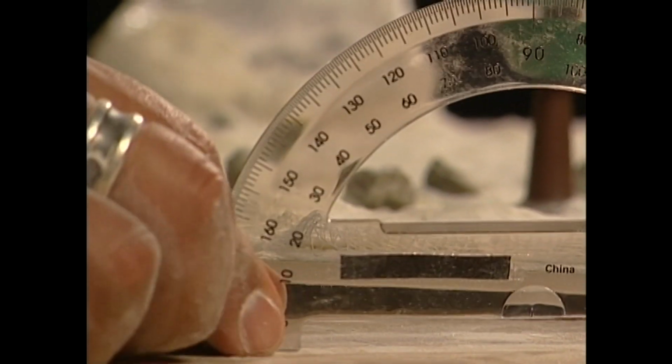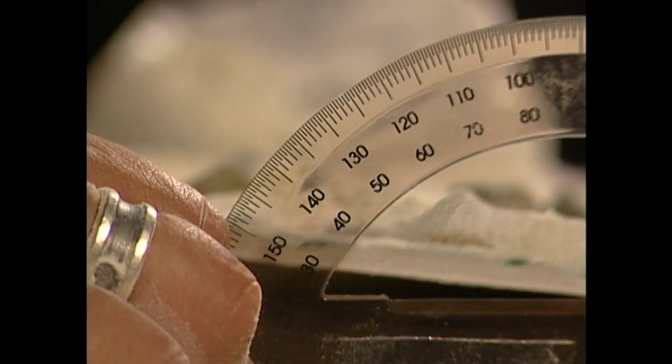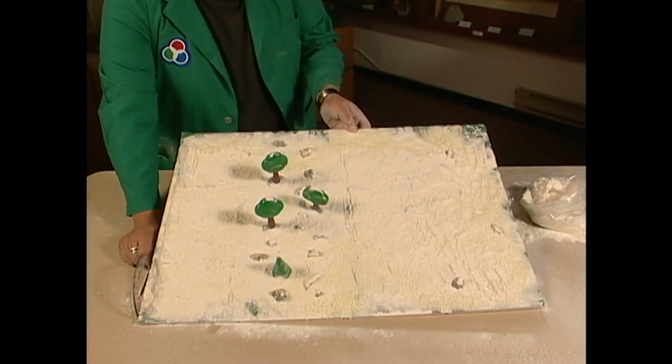What contributes to many avalanches is mountain slopes steeper than 25 degrees. Let's use this protractor to measure the angle as I raise the board. Most avalanches occur on slopes between 35 and 45 degrees. Let's see what happens.